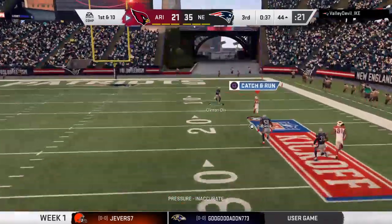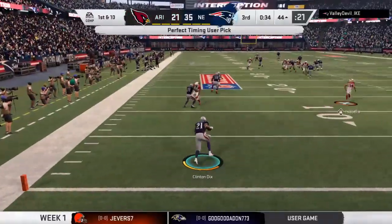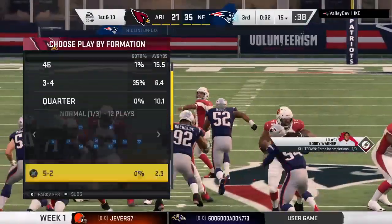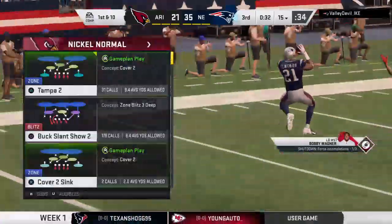Murray now. He's going to float this one deep right. And he's going to be intercepted a 3rd time. Clinton-Dix with a pick. And the return will stop him well inside their own 20 at the 15-yard line. Andy Isabella was the intended target.